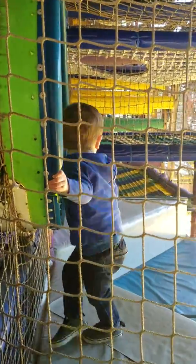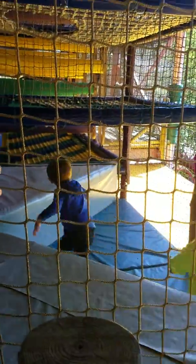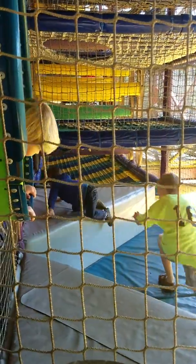You're doing good. Little section in the middle for the parents to watch. You can follow them around on the outside. Up to 56 inches, 4'8" tall, or you get kicked out. Way to go, Carter. He's off. I got it. You got it. Good job, guy.